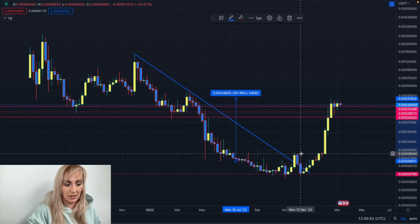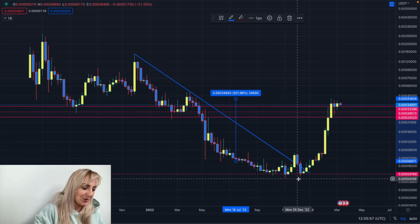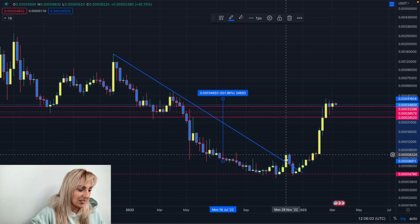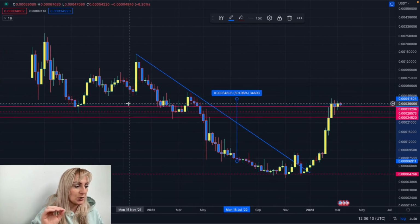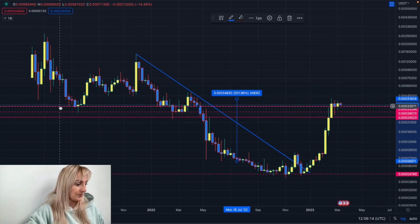zone here. It's given a fabulous W. It looks actually amazing how it worked. Higher low, fab price action, that test pump, come back and then continue up. But right now it is sitting at a super interesting level.